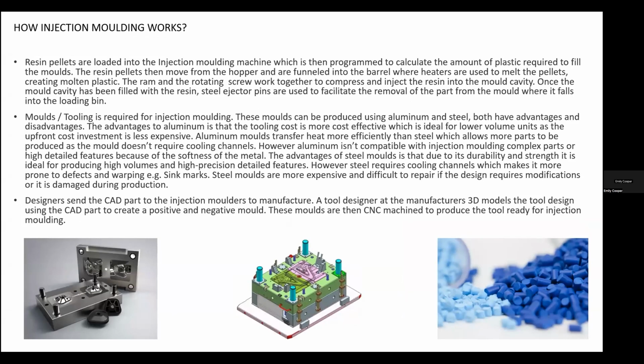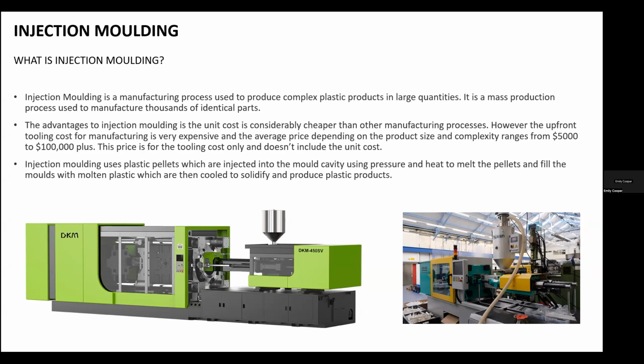So resin pellets, let me just interject here. Can we go back to the previous slide just for a quick second? Yeah, of course. I'll interject here because a lot of our students are brand new, they might have just joined our Amazon course and they're like, holy crap, what is going on? This is pretty complicated. So I'm just going to try and dumb things down a little bit for some people, just to make sure that even if you're brand new to the course, you're still following along on what Emily is talking about and saying.